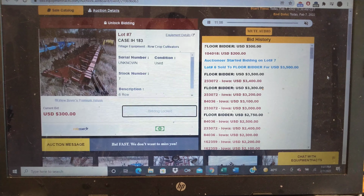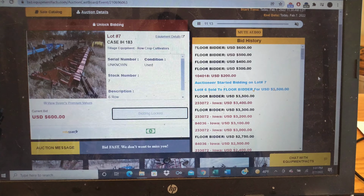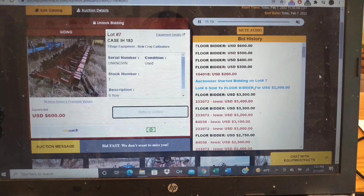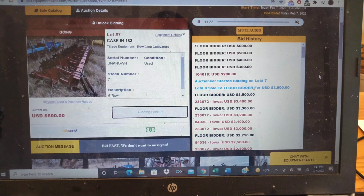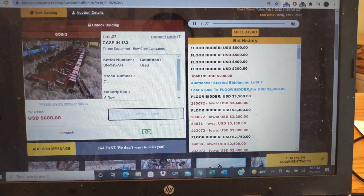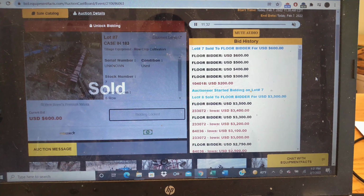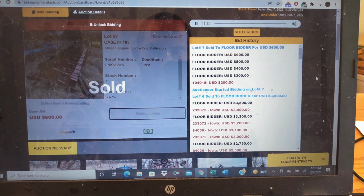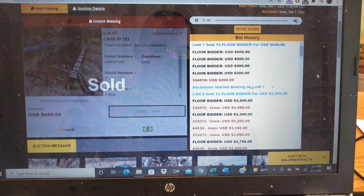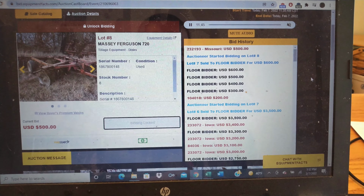From their perspective, I can see why they do it. They make the most money, and they get the most money for the customer. But from the buyer's perspective, it's a dirty trick, because if you put in $15,000 as your max bid, they'll start it at $15,000, so you end up paying $15,000 for it. I only know this because of the few local auctions I've gone to. Like that cultivator there, sold for $600 for a six-row Case IH 183 cultivator. But it's pretty interesting watching and seeing all the equipment that's bought and sold.